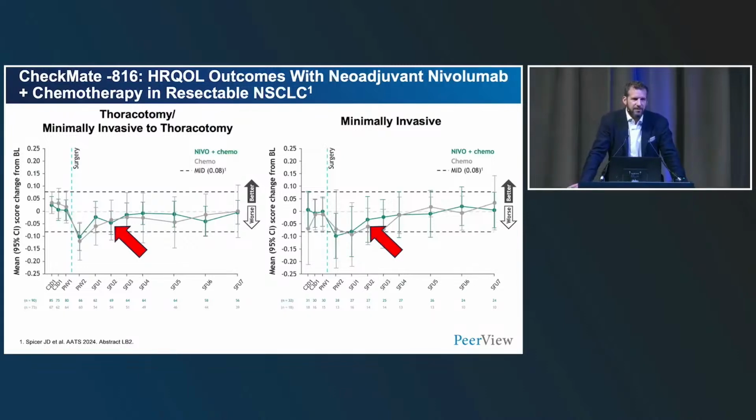If you're worried about the necessity to complete the operation by a minimally invasive technique, don't be, because the return to quality of life, if the patient has a thoracotomy or a minimally invasive resection, at least in the 816 trial, is the same. So don't sacrifice the completeness or safety of the operation for the sake of completing it minimally invasive. This is super important. And I'm going to, if we have time, get to a case at the end where I may have not done this. And these data have helped me be more expedient to convert if I'm struggling by a minimally invasive approach.